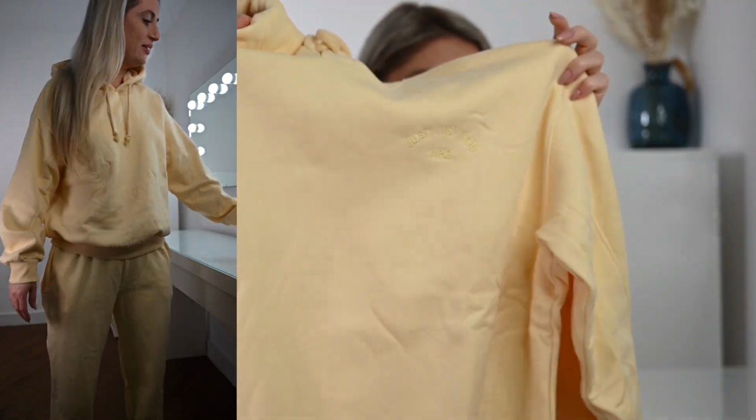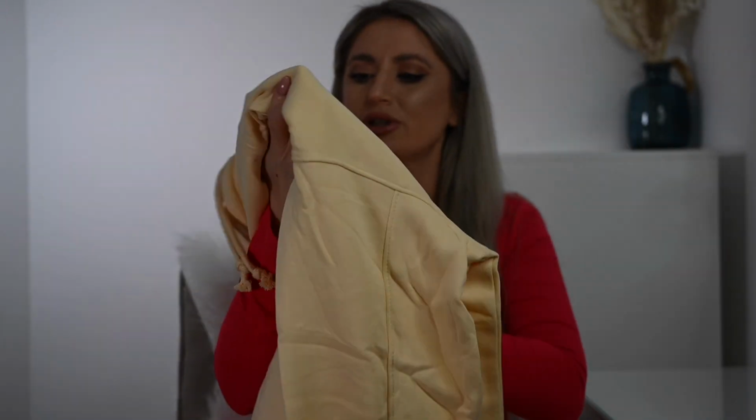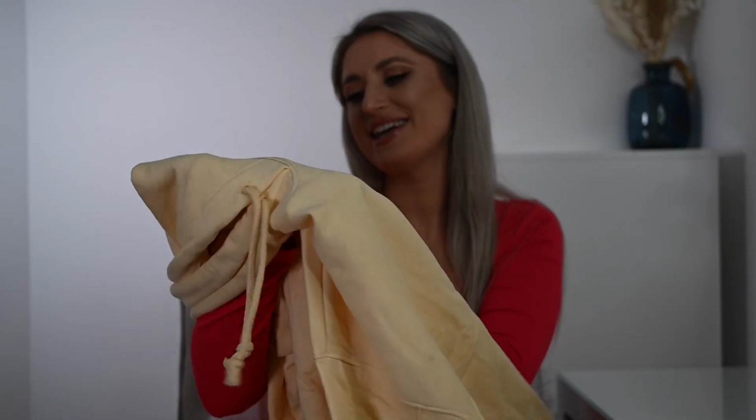I love the fact that the hoodie has a small detail right over here. I don't know if you can actually see it. It's here. Can you see it? It's nice, right? It says, just as you are. I can imagine that. I am beautiful, I am happy, I am healthy, I am everything I want to be.